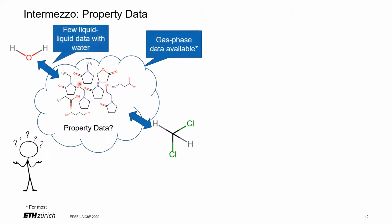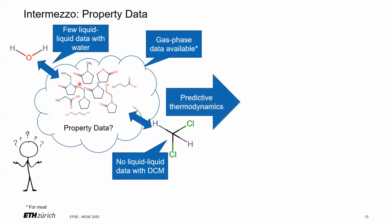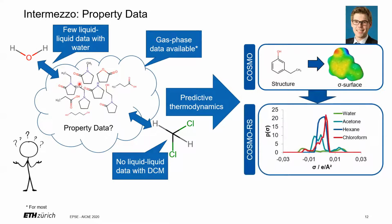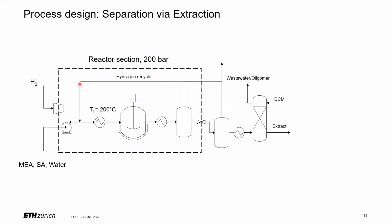And in Aspen, basically liquid-liquid data with water is available a bit, but not a lot. And liquid-liquid data with DCM is basically not available at all. And here, luckily, our chair also deals with predictive thermodynamics, and specifically a colleague of mine, Lawrence, does. And he was so nice to use the COSMO model, where you use the chemical structure of a molecule to calculate surface charges of this molecule. And you can then combine it with some statistical thermodynamics to actually derive the property data. So we use this COSMO model to calculate our property data in the liquid-liquid interaction. And with that, we then actually have all the data we need for the extraction column.